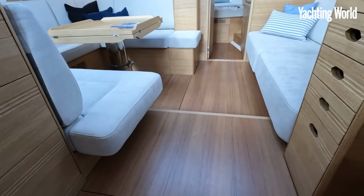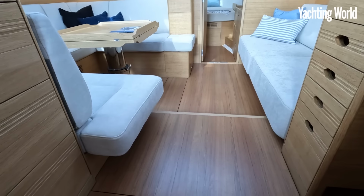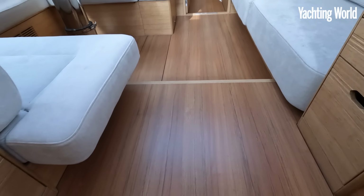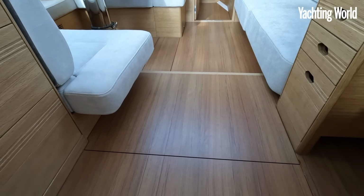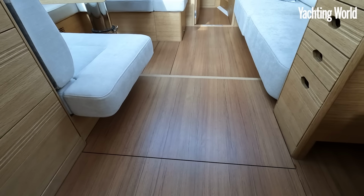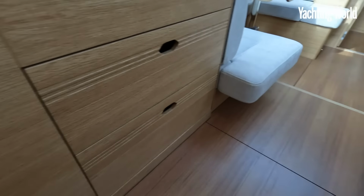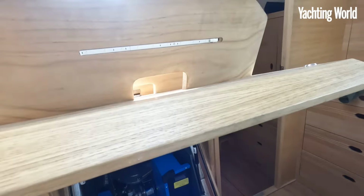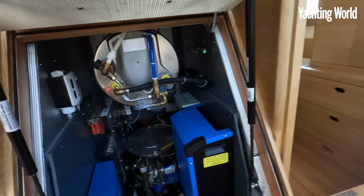inboard as well. So the XC47 was designed from the get-go to offer hybrid propulsion as well. So below this saloon step is the Victron lithium iron phosphate battery bank. So that's the first 30 kilowatt installation done on a production yacht, apparently. And then I've lifted here the companionway steps to access the engine bay.